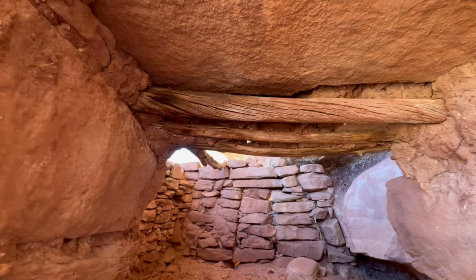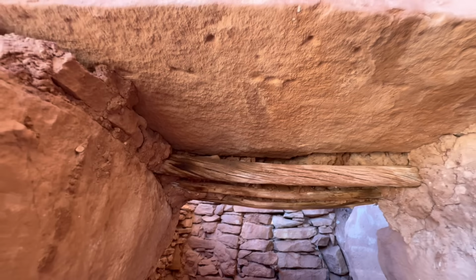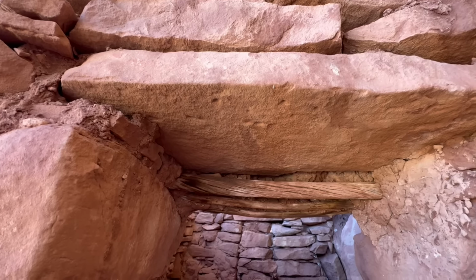Here, check out, look at the wood supporting, and then you've got this rock. Man, they were really good. Boy, that was really interesting. Man, I really enjoyed that.